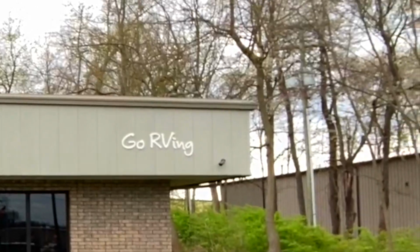So I already drove by another Thor place, and right down the street was the Dometic distribution center. So looking forward to getting to know all these places and trying to get contacts so I can get parts and stuff like that for the RVs that I do repairs for. So, look at that. Go RVing. So we're ready to do it tomorrow morning.